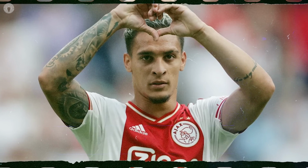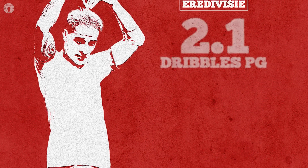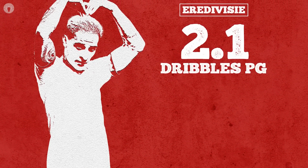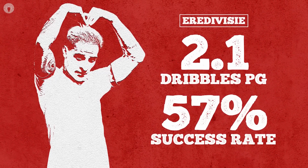On the ball, again it's a mixed bag. Since he switched to Ajax, the Sao Paulo native has racked up over 2 dribbles every game, which seems strong, but over the last 24 months, his success rate is only 57%, which is a little low in such a weak competition.